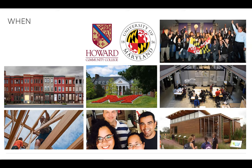So I also wanted to share that I'm a product of a community college as well. Just like El Camino College, I went to a community college back on the East Coast called Howard Community College that then set me up for the transition to a four-year university, the University of Maryland School of Architecture. And the photos there on the right are just a few images from my time there.